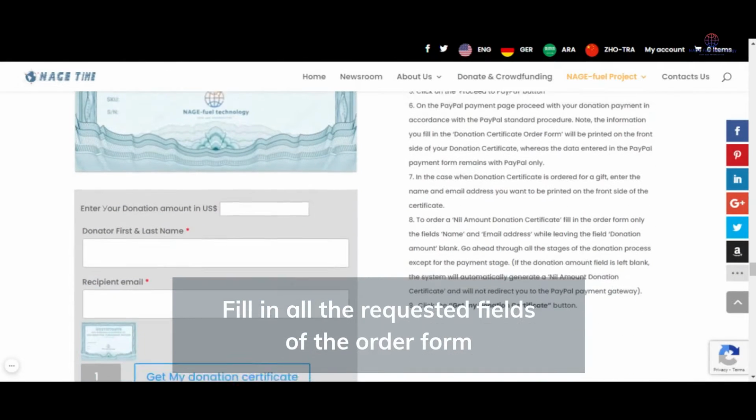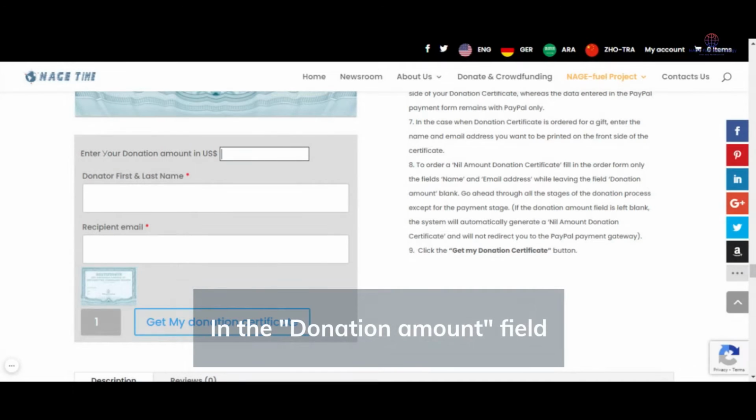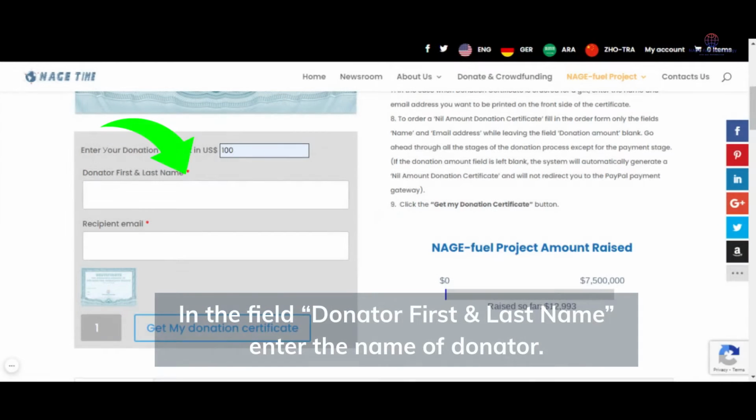Fill in all the requested fields of the order form. In the donation amount field, enter any amount you want to donate to the Nage-Fuel project in US dollars. In the field Donator First and Last Name, enter the name of the donator.